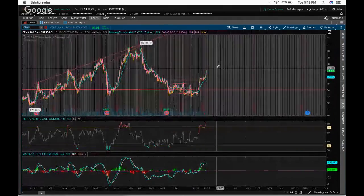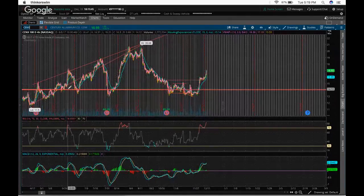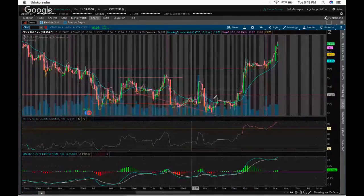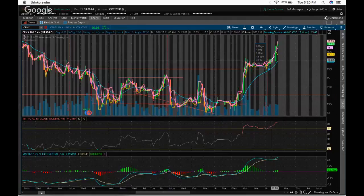If you're part of our mentorship program or our private group, these are ones that you all would have come across. We called out the support for CENX at $14 time after time. We waited for the break above the EMA, and it's been bouncing on this EMA line nonstop. The way that I approach it is, it's riding on the EMA line. When is a good time to buy? When it gets closer to the EMA line and it starts to confirm that uptrend pattern, looking that it's actually bouncing and continuing that uptrend.